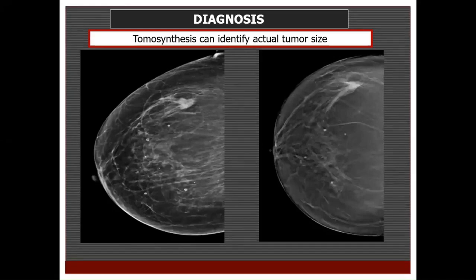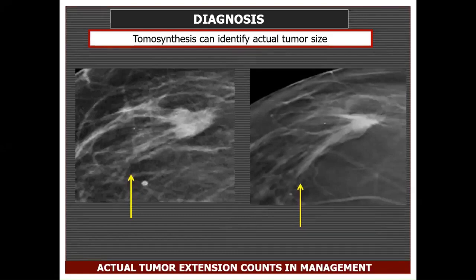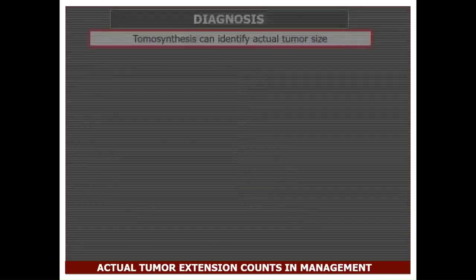Maybe some of you will tell me, why perform a tomosynthesis with an evident carcinoma like this one seen in the right breast with speculated margins? I will tell you, just to have a closer look on this lesion. See the extension in the 2D mammogram and in the 3D mammogram. Definitely the extension is much more apparent on the 3D images. And I think the actual tumor extension really counts in patient management.